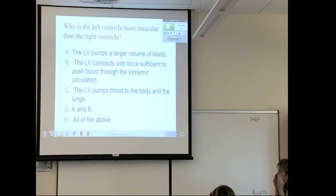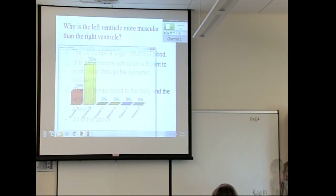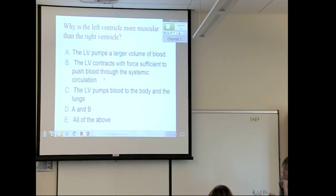All right, so talk group, and most people chose D, but D is not right. All right, so large shift to B, and B is the right answer. Because the left and the right side pump at the same time, that means it's going to be the same volume, because whatever amount you pump to the lungs comes back to the left side and you pump it to the body. So you can't have different volumes changing. It always has to be the same.